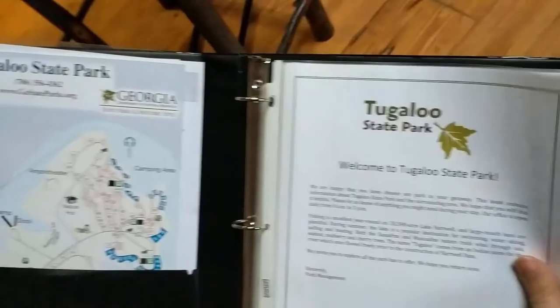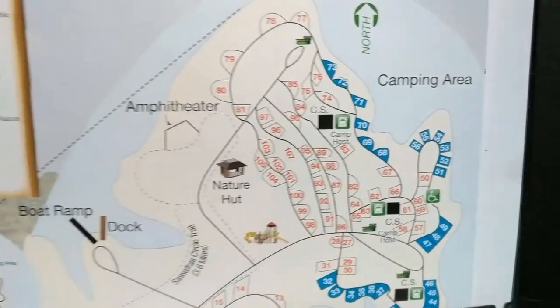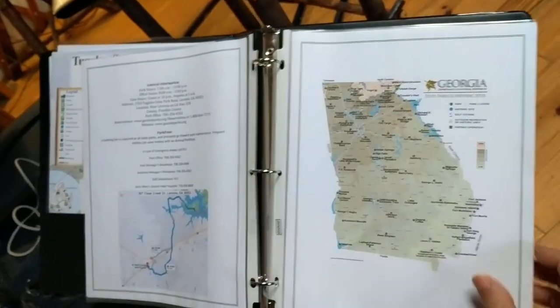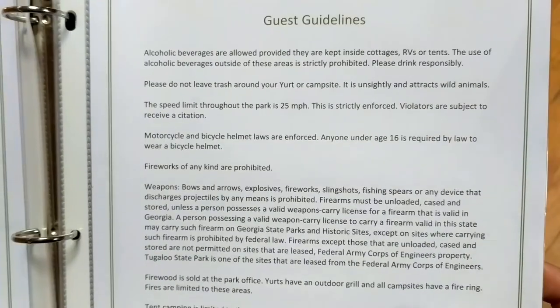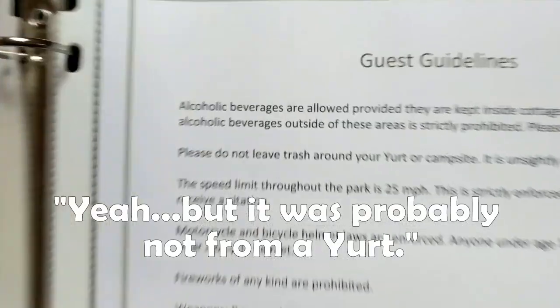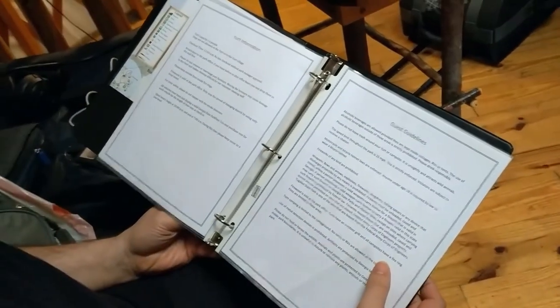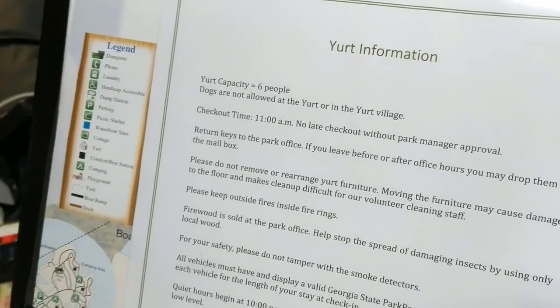Anything good in there, babe? A map. Oh yeah, that's where we are. Does it have our yurt actually picked out? Probably not. Can't leave your trash. Fireworks are prohibited. I thought I heard some fireworks last night. Yeah, but probably not in here. No weapons. Your capacity is 6 people.